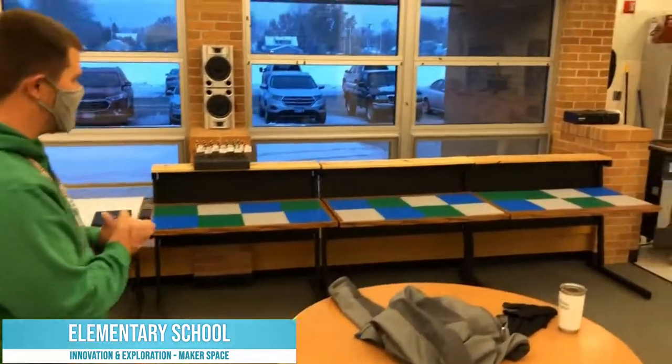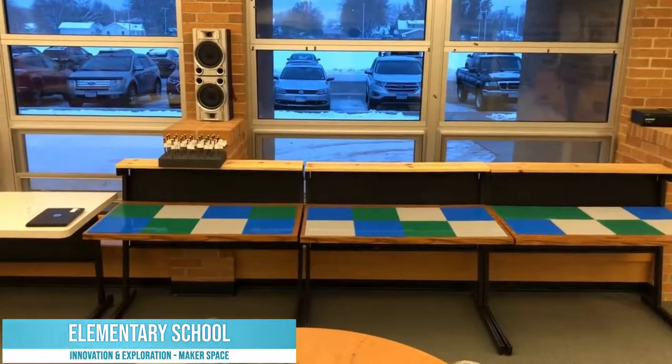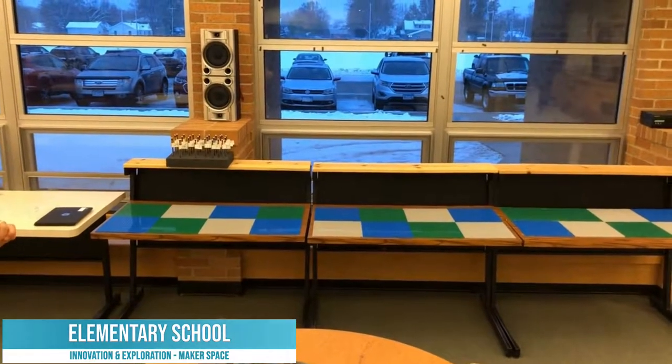Last year we did a pretty cool project where we actually tipped them up at an angle and they used them for a Lego marble maze, which was a lot of fun. That is neat. Awesome.